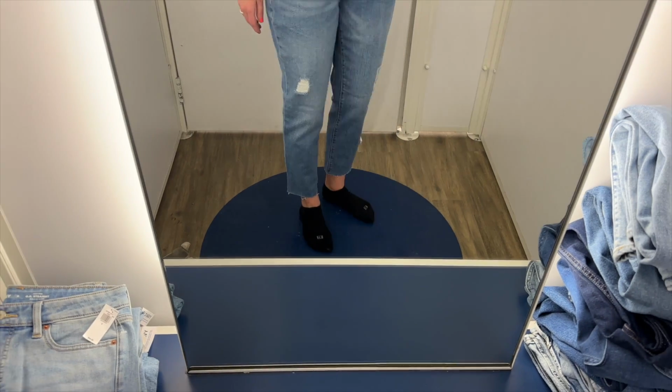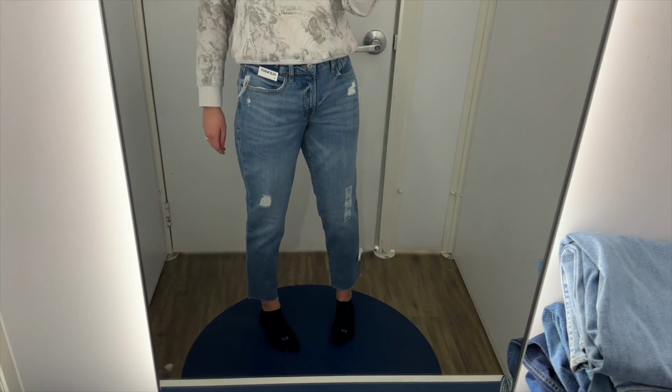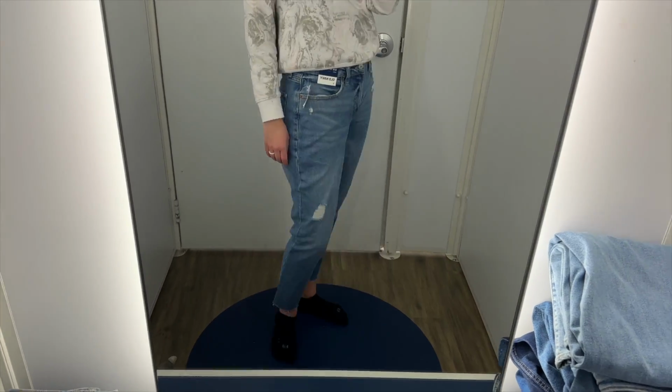I actually liked them besides not having the right proportions for them, which is okay. In my mind, the goal is that there's a pair of jeans out there for everybody.